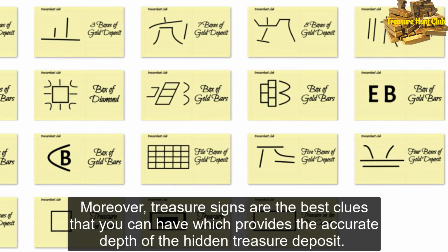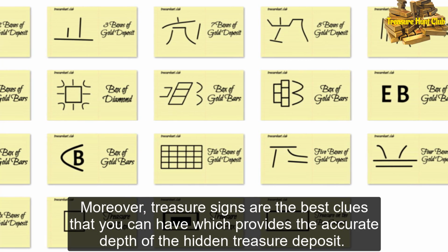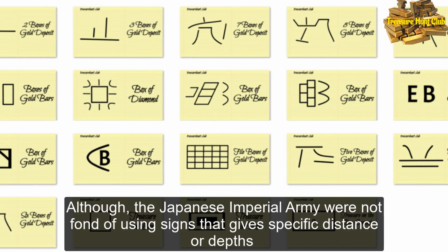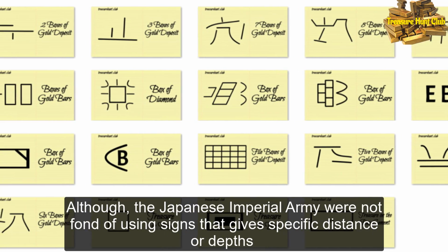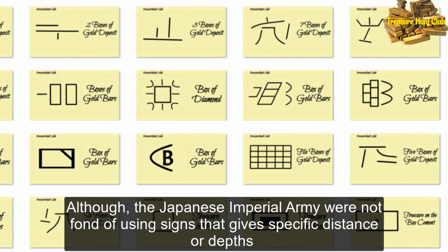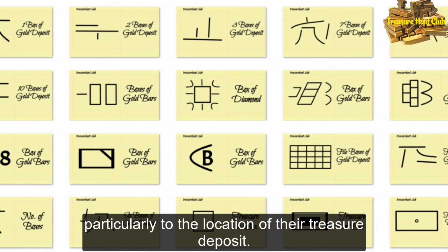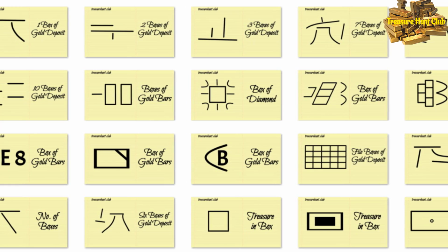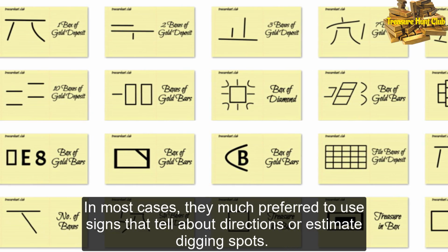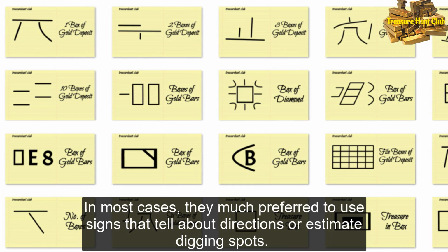Moreover, treasure signs are the best clues that you can have, which provide the accurate depth of the hidden treasure deposit. Although the Japanese Imperial Army were not fond of using signs that give specific distances or depths to the location of their treasure deposit. In most cases, they much preferred to use signs that tell about directions, or estimated digging spots.